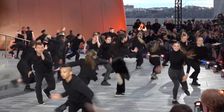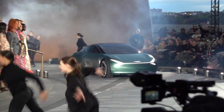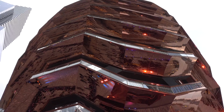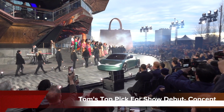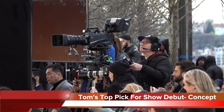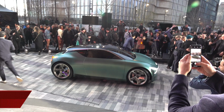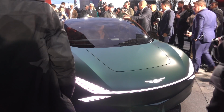One of the great things about major auto shows like New York are the concept cars, and there were some pretty cool ones here this year. It's a dance show. It's a fashion show. And oh yeah, there was a car too. In the shadow of Hudson Yard's Vessel, Genesis, the brand that really needs a crossover, rolled out the Mint, a 2-seat electric coupe. I got conflicting info on whether there's a snowball's chance in hell of this being produced, but I would love to see these out on the road.